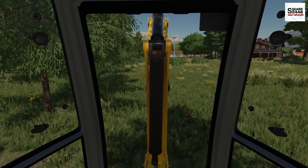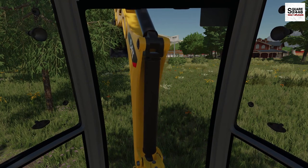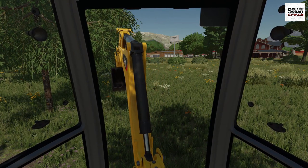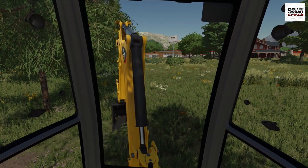Now, I will be somewhat rusty here at the controls. Haven't really run this in a little bit of time, but they are somewhat similar to a regular excavator here. So let's see here. We need to switch the bucket over. Just a lot of excavating here, and this is kind of the fun part of today.